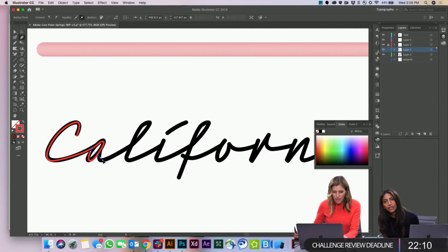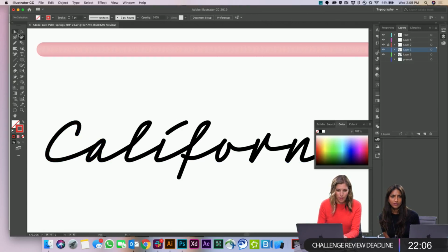Yeah. So you can do this actually, well, let's do it the faster way, so I'm not outlining. Just take your pencil tool, and I'm just trying to get a general shape of this, but in a handwriting fashion. So we want it to be all the same thing.